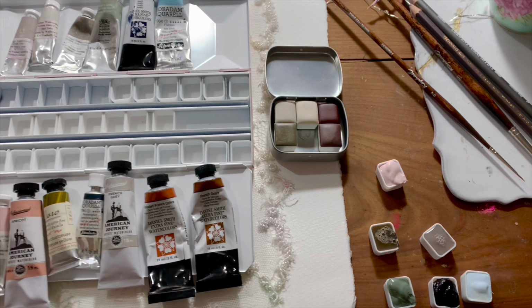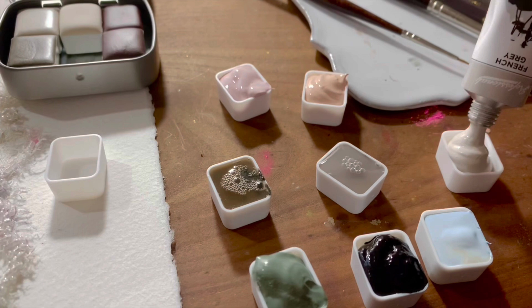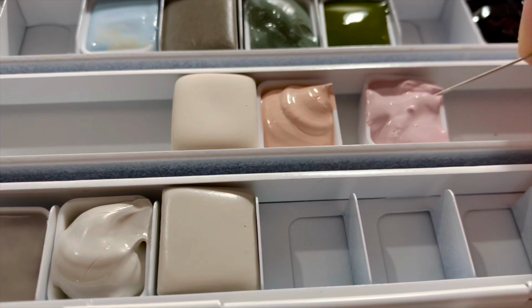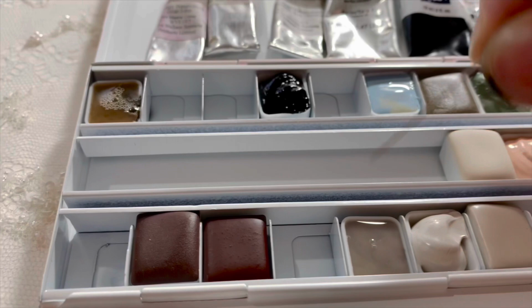And then you can see here that I am just taking these half pans and squeezing it in. I don't really do anything special. I generally use a little pin, like a sewing needle or a pin. You can see here, if it's getting out of hand and you want to put that back down, you can do that, or you can mix it a little bit to get it right to the edges, which I generally don't do, but I do mix.